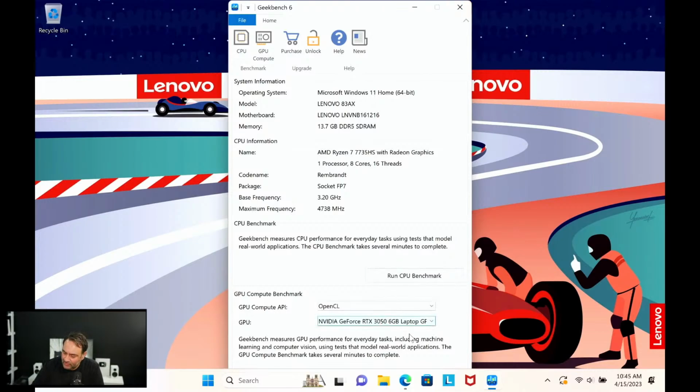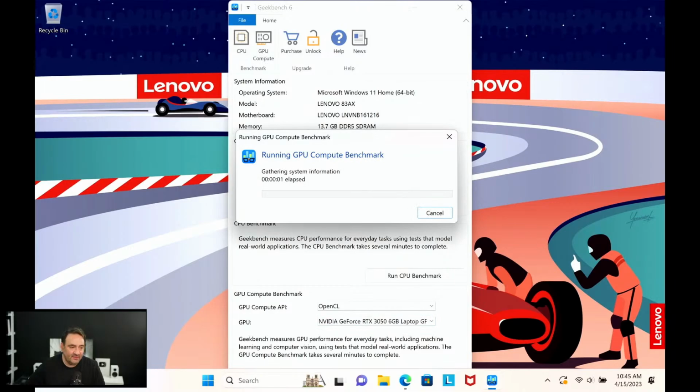So let's do the OpenCL test. Let's do the GPU compute test, okay? This will test the RTX 3050. And I'm sure you'll let me know if there's any issues with the stuttering. It's not great bandwidth, I can tell you that right off the bat. And if it continues to go bad, I don't think we're going to continue on. I'll just have to do a recorded video for you guys.